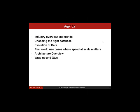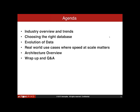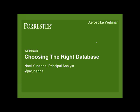So our agenda for today, we're covering some awesome topics here. We're going to have Noel start with industry overview and trends of the market, and then how to choose the right database. We'll have Peter come in and talk more about the evolution of data and give you some real-world use cases where speed at scale really matters. And then Alvin Richards, our VP of Product at Aerospike, will come in and give you a bit about the architecture overview. And we'll finish up today with a quick wrap-up and a Q&A where we'll answer all of your questions. So I'll go ahead and pass it off to Noel.